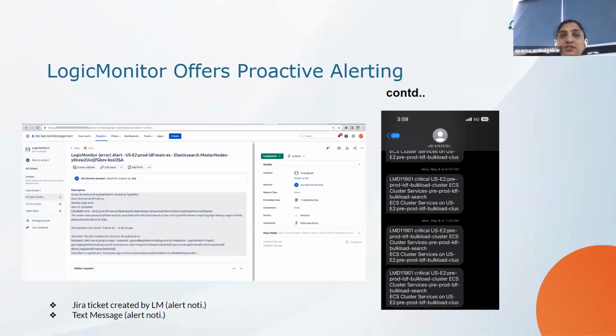If LogicMonitor sends an alert, and you acknowledge that, then immediately in that particular Jira service, your ticket status will be marked as acknowledged. If in LogicMonitor the alert is cleared by itself within some time, then in Jira also it will immediately close that particular Jira ticket. So you don't need to go there and close Jira tickets if that particular alert gets cleared. So this is one of the useful features. It's bi-directional.